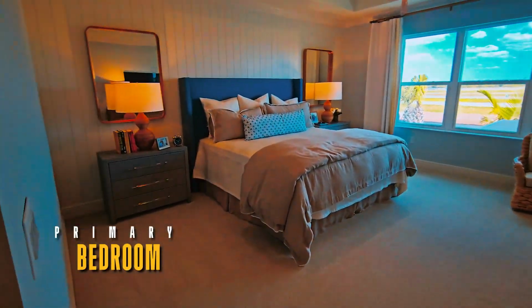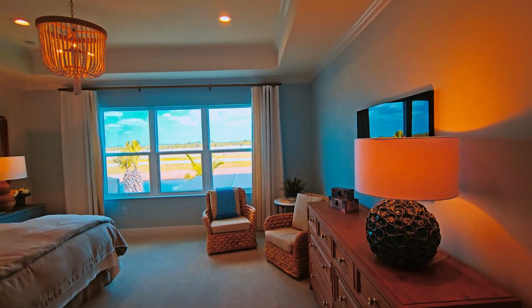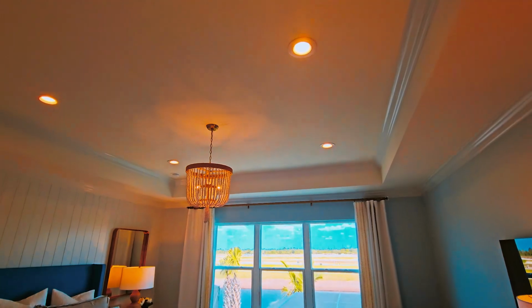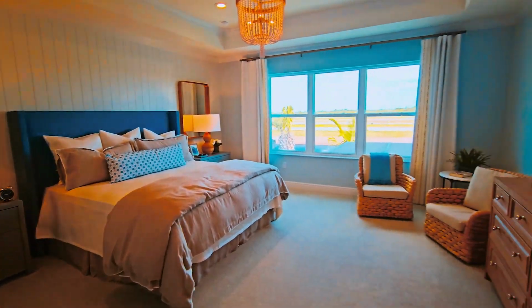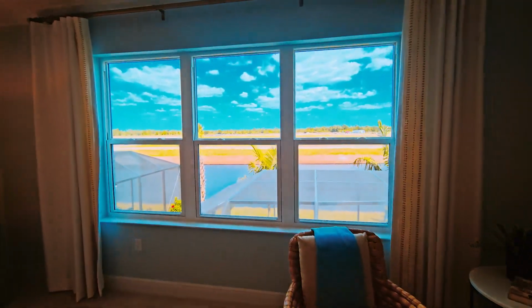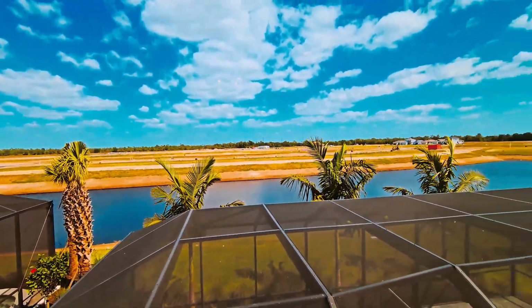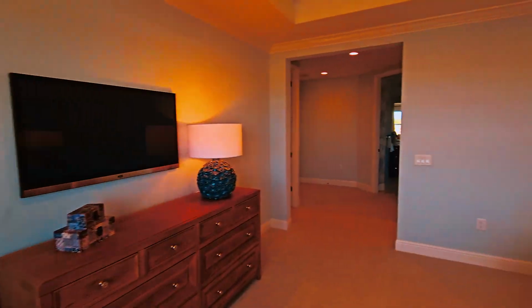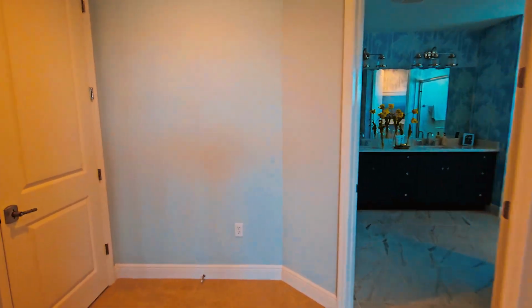So as we open up into the primary full bedroom, full ceilings. Somebody needs to get a battery. And there's your primary with three large windows. Nice, bright, and airy. Beautiful view for your morning. All right, so that's what happened when we head into this primary. We're going to see what the rest of the home looks like.